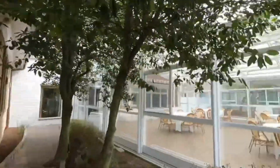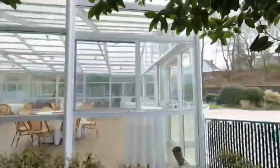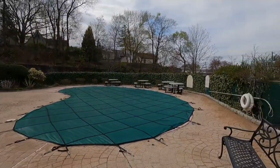And this hotel actually has a restaurant here, and even when it's cold, I think you can eat at the restaurant, and you can kind of feel like you're outside in the winter. It's almost like a little greenhouse thing. And there's the pool. Like I said, it's early spring. Spring is coming, but still way too cold to swim.